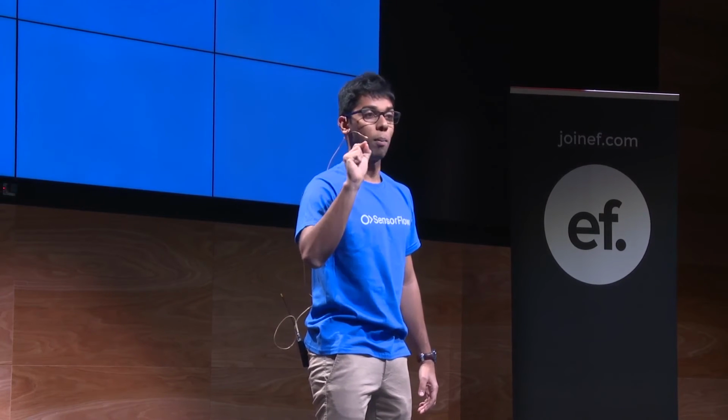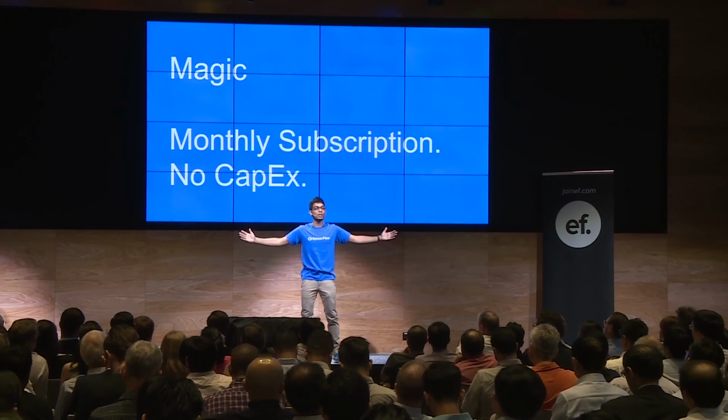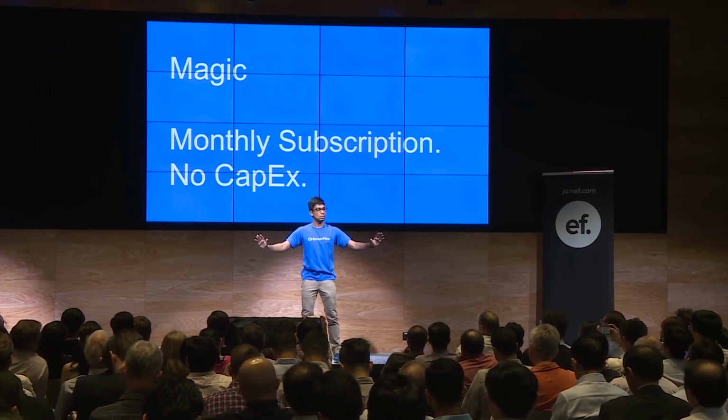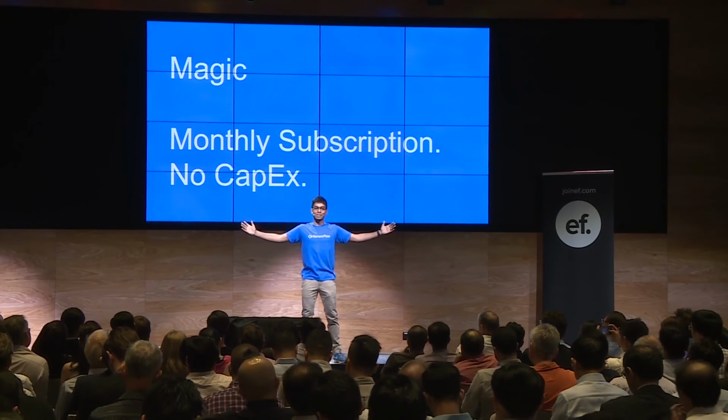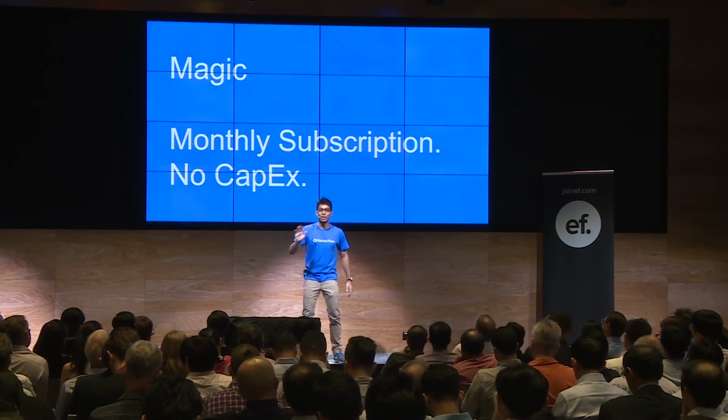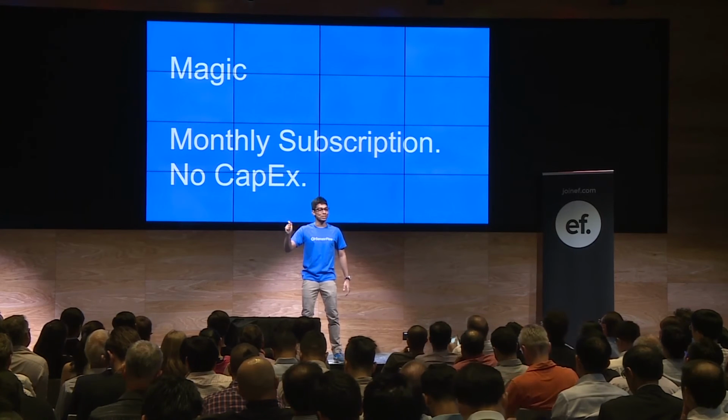Here's the magic. Our network stack simplifies things so much that you can get SensorFlow for just a monthly subscription. No capex. Amazing for our customers, amazing for us. And this is not a dream. We are already doing this.